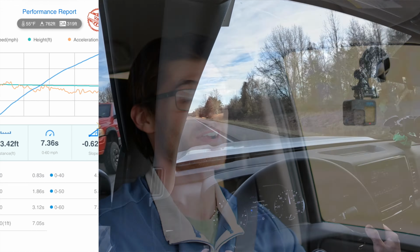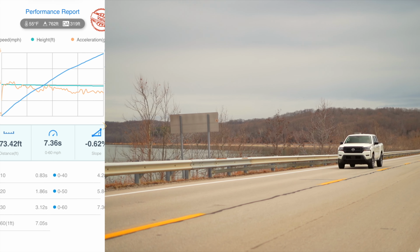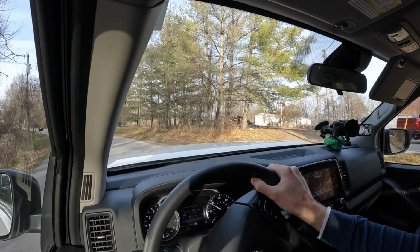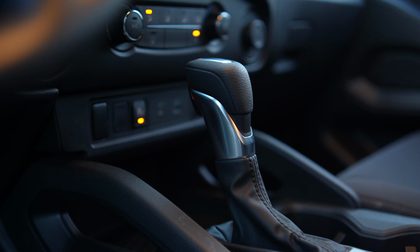Very little drama there as it gets up to 60 in just 7.1 seconds. Now, this 9-speed automatic is based on a Mercedes-Benz transmission, but Nissan builds it. My experience with it is that it can sometimes hesitate to downshift, but it does have some aggressive gearing and the shifts are pretty smooth. It seems like they've worked out the initial kinks that they had when it was released back in 2020.